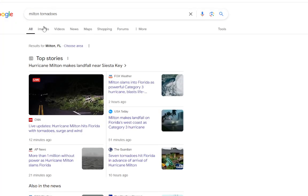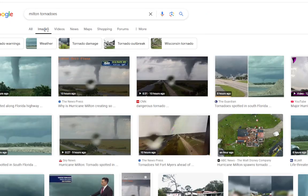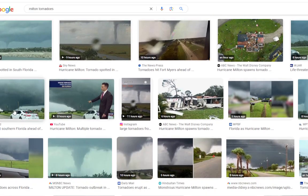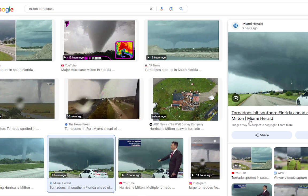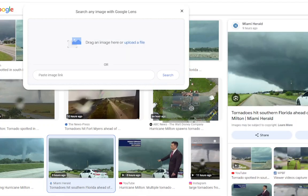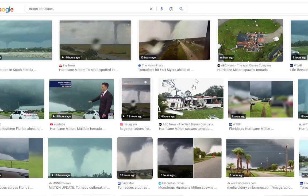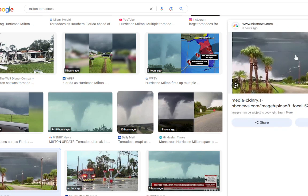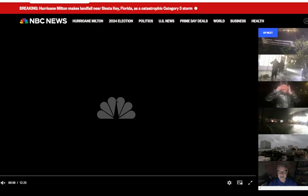Here we go. Just to talk about some of these tornadoes that hit, because there were a number of them. Look at these images. Some of these are wedge tornadoes here. This is a wedge tornado here. Miami Herald. Look at this. That's a wedge tornado right there. Do you see that? That's absolutely incredible. It would be nice if we could move the picture over, but that doesn't let us do that. But here's another picture of it. Look at this wedge. That's crazy.